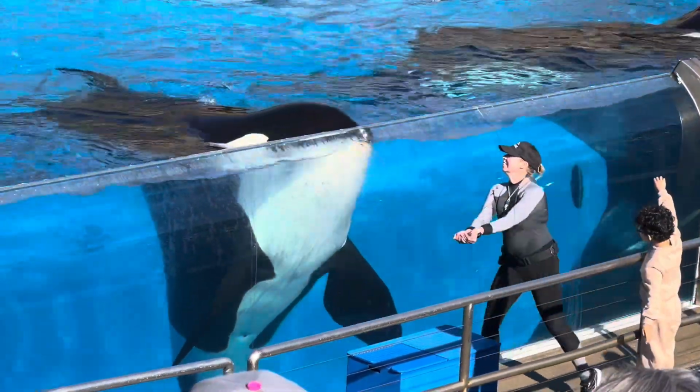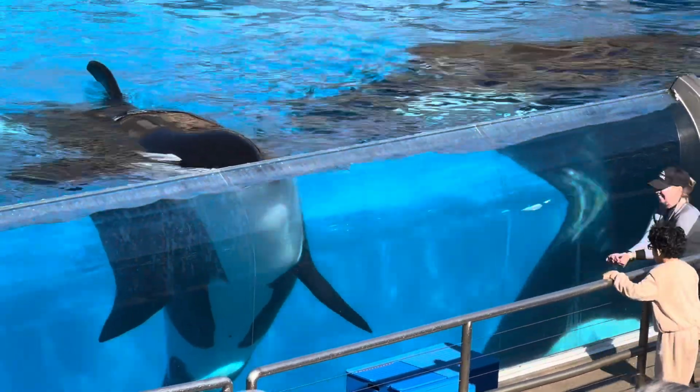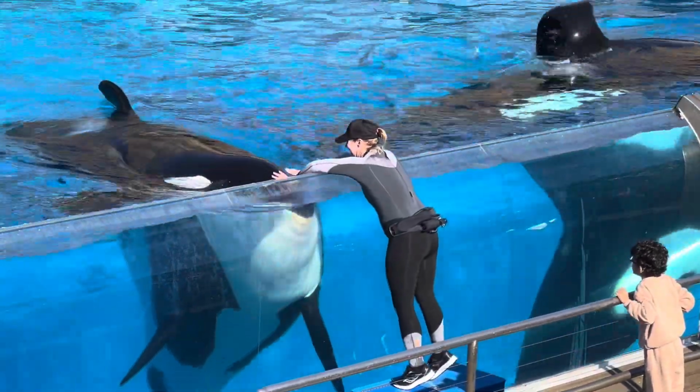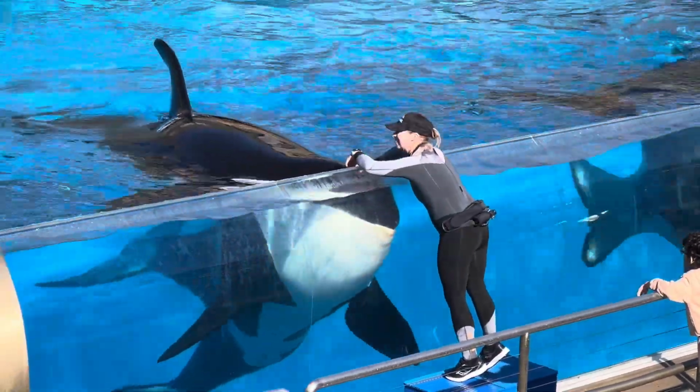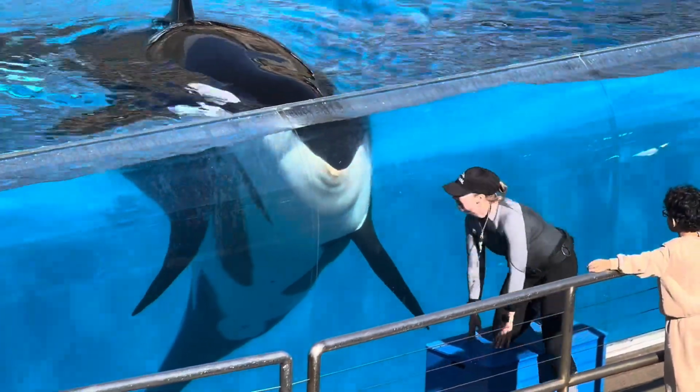Relate sessions are one-on-one personal time and moments between whales and their trainers. Relate sessions can look different for each whale and every trainer. Spending quality time with our whales is a great way to build a trusting relationship and provide world-class care to our family of killer whales.